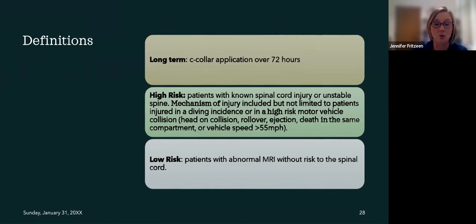A patient who is at high risk has a known spinal cord injury or an unstable spine. So truly, we do have a cervical spine injury, and moving that patient or not supporting the neck could cause more injury. Kids that are high risk have mechanism injuries that we see, not limited to, but kids who dive and hit their head, causing a spinal cord injury, motor vehicle crashes, especially head-on collisions, rollovers, or ejections, or just really high speed.